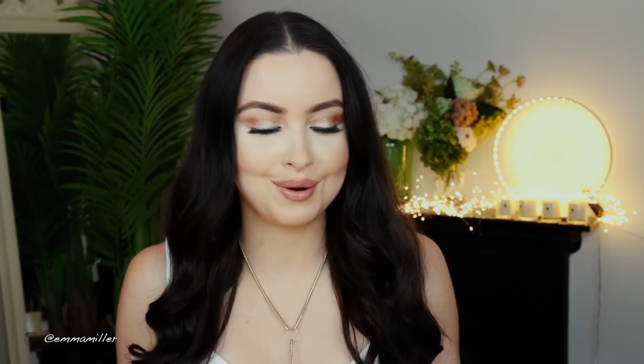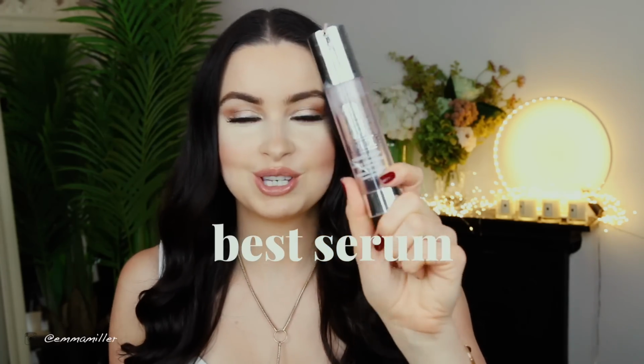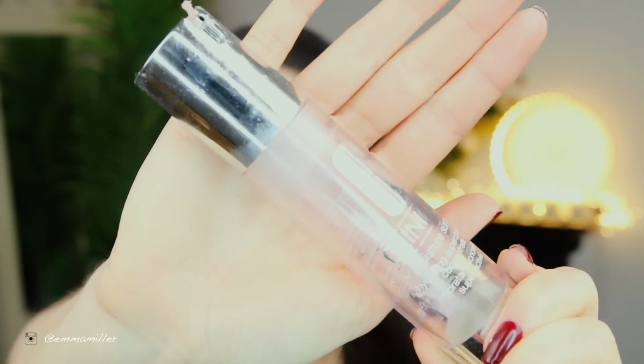The way I was trying to go through and decide what my favorites were, I was looking through all my empties and I was like, okay, definitely love this one. This is the Moisture Surge by Clinique. Again, really hydrating on the skin, easily absorbed.